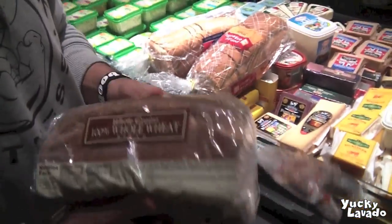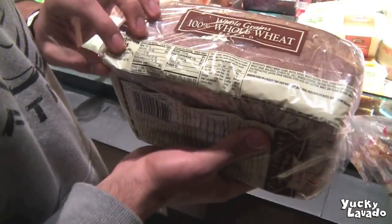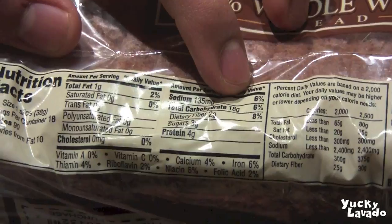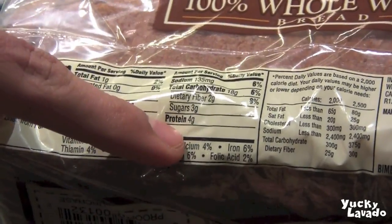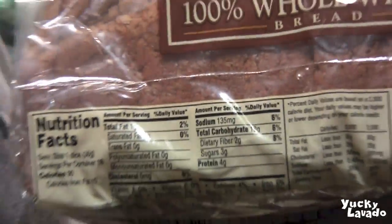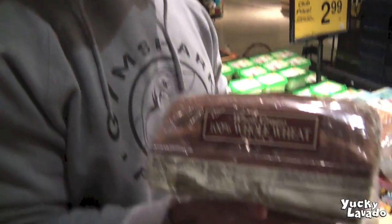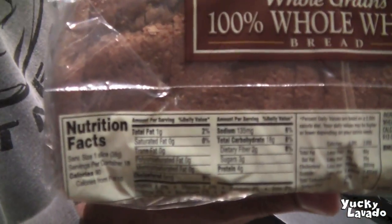So check this out. One slice is your regular whole wheat bread. This is pretty universal around most whole wheat breads. You'll look at right around a gram of fat, 18 grams of carbs, 4 grams of protein per slice, okay? Might be a little bit less protein, but this is common, right? 90 calories per slice of bread. So 2 slices would be 180 calories, right? So 1 sandwich would be 180 calories just in the bread.